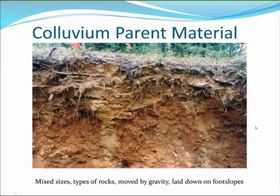They just don't hold much moisture. Well, here we have a picture of what's called colluvium parent material. And colluvium is moved by gravity, and it collects in positions on the landscape where the slopes are more gentle. So once the sediment comes to an equilibrium with the slope angle that it's on, then it comes to rest and it stays in place, and then a soil begins to form.